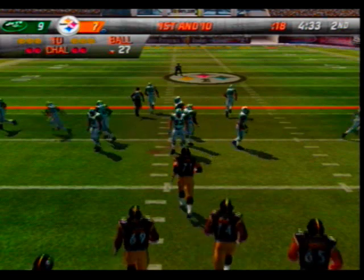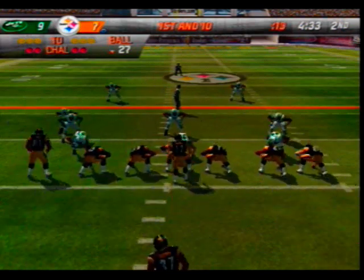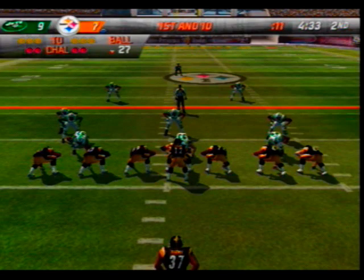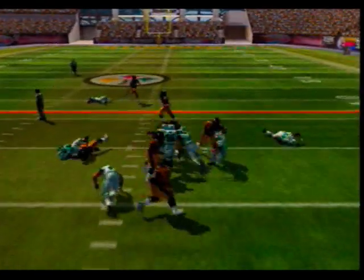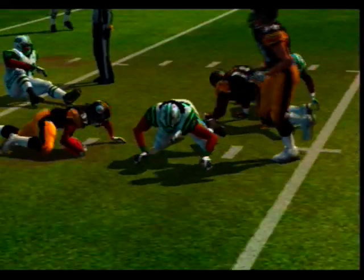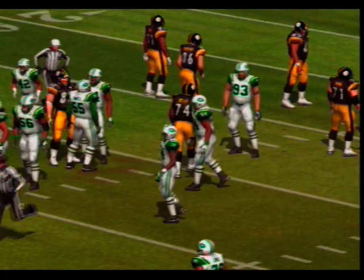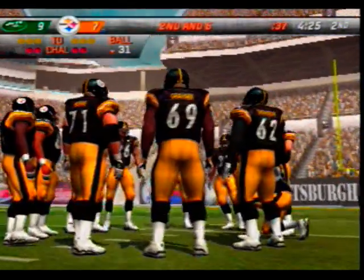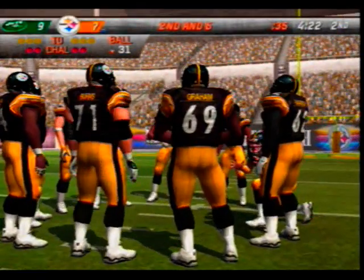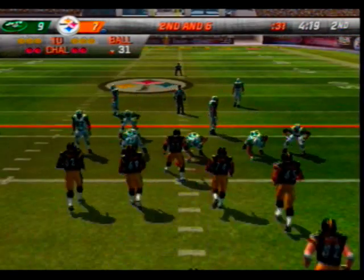Ball on their own 27. The drive at the 27-yard line. First and 10. The Jets come out in a nickel package. A little misdirection. McDonald is there on the stop at the 31. Lewis busted through for a few tough yards. Ball on their own 31. Ball on the 31-yard line.